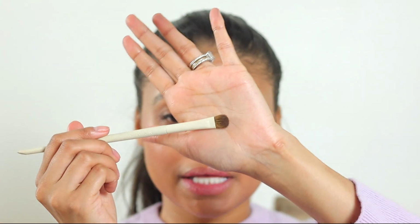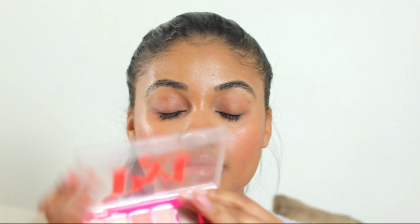Okay, so next I'm going to take a fluffy kind of brush like this, and I'm going to dip into that shade from the Cool Crude Nude palette. This is the shade 6, and just dip in and drag a little bit under my lash line. Nothing too crazy, just a little bit.